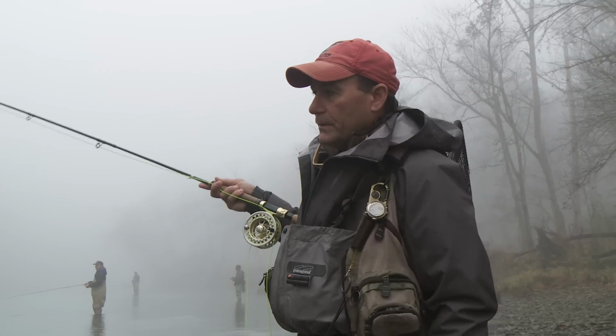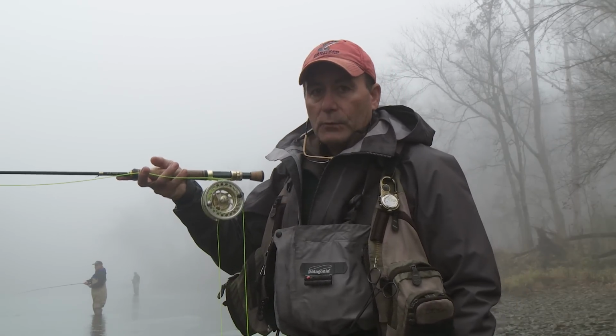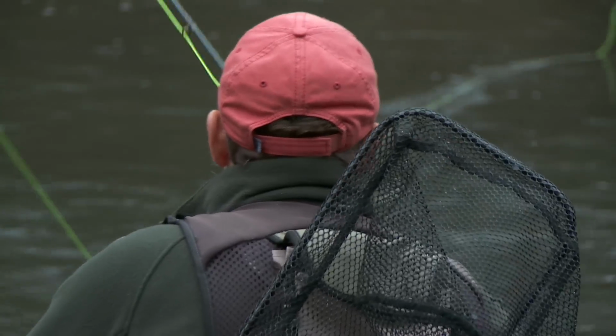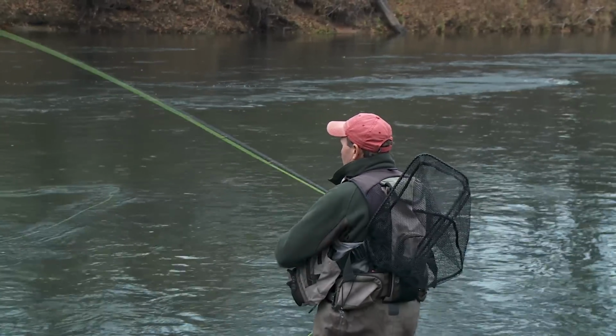One thing about the type of fly fishing we're doing, it's called nymphing, and it's simply a fly rod with a tapered leader that goes down to a fly. Not a lot of false casting, simply roll casting it out there. But what we're doing is we make a mend and the fly goes down and is presented to the fish.